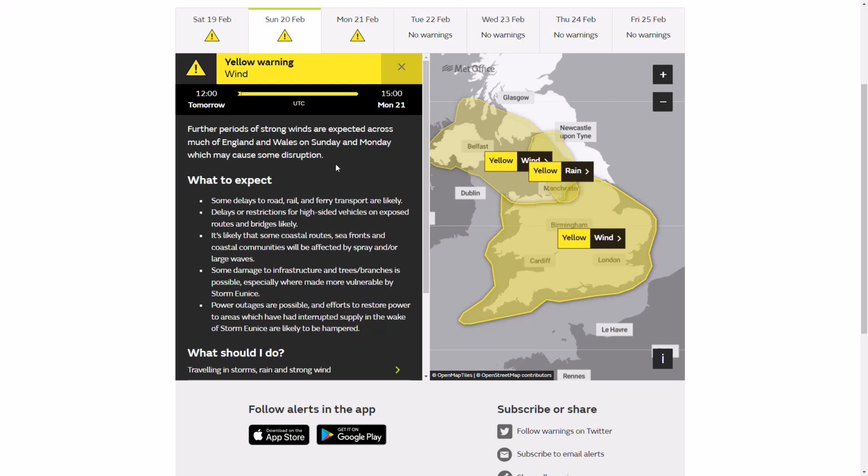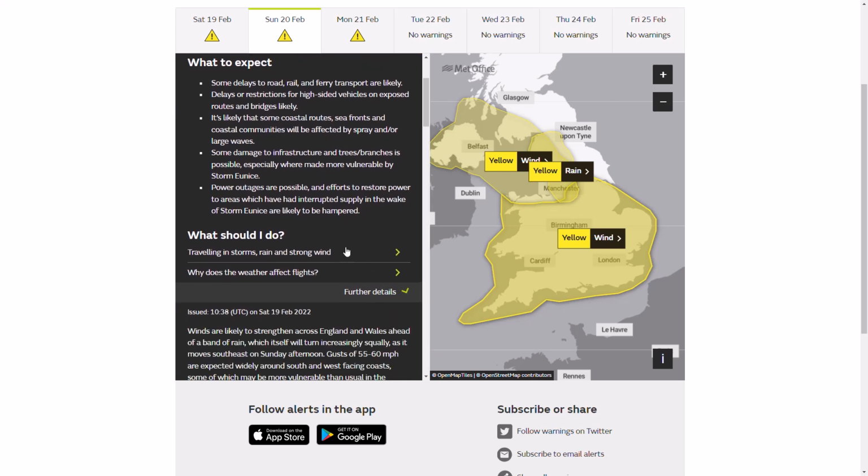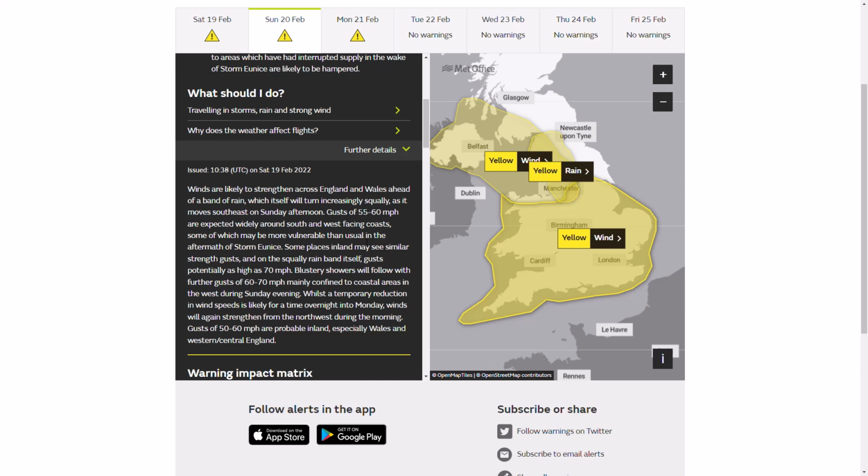Widespread wind warning from midday tomorrow until 3 p.m. on Monday, as you just have a lot of low pressure around. Again, 55 to 60 miles per hour, and again widely around southern and west-facing coasts, some of which may be more vulnerable than usual after the aftermath of Storm Eunice. Some places inland may see similar strength gusts, and on the squally rain band itself, gusts could potentially get as high as 70 miles per hour. So still very significant conditions.